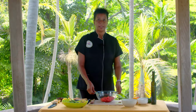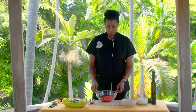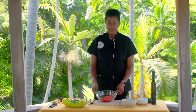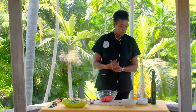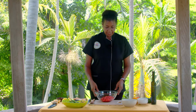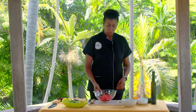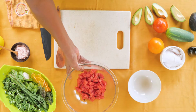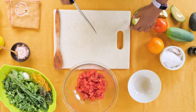Okay, welcome back. My name is Chantel and I'm coming to you from beautiful Barbados, and I'm going to do a cooling salad for you today. This salad is made up of watermelon, avocado, beautiful cucumbers, some coconut jelly, and some sprouts. So we're going to put it all together so that you can see how we make a wonderful cooling salad. So I diced up some watermelon. And now we're going to put in some of the other ingredients.